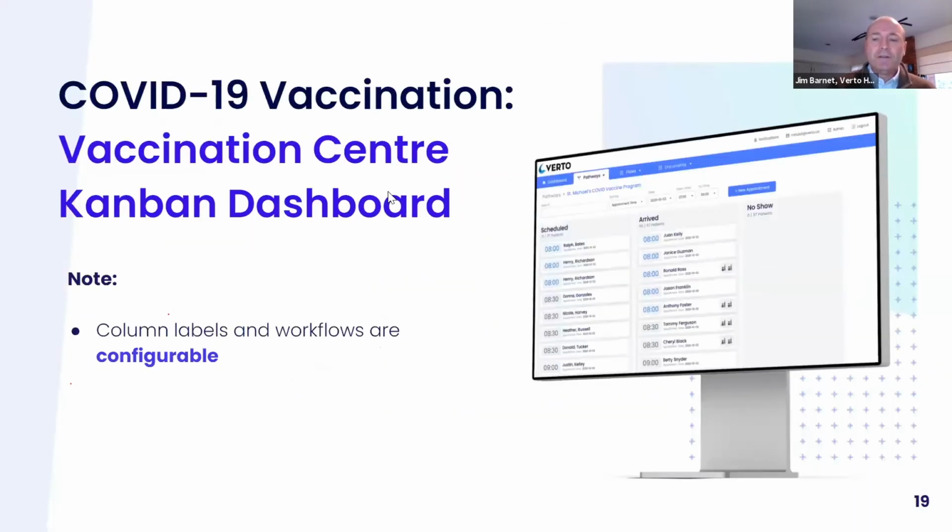You also have the visualization of where is the patient population in that workflow. And so each of the labels on those buckets, scheduled, arrive, no-show, that's defined by you. How many steps in this workflow process? You have 3 steps, excellent, 3 swim lanes. You have 5 steps, 5. You have a different swim lane organization for your vaccination drive-through centers versus in clinic. Again, you can have 2 different dashboards for those different workflows.